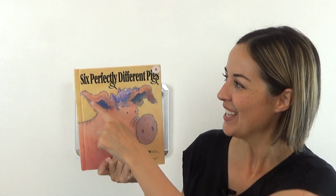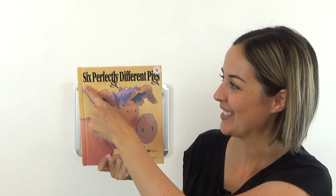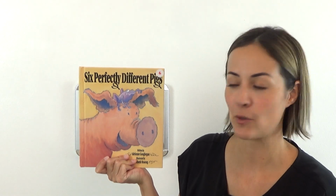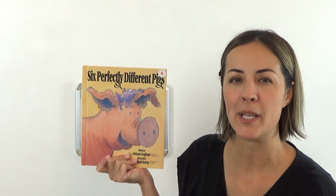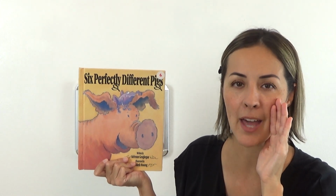Welcome to Story Time. Today we get to read a book about pigs called Six Perfectly Different Pigs. Can you say that? Six Perfectly Different Pigs. You got it. This is a story about a little pig named Pauly who is different from his brothers and his sisters and the trouble that they give him because of that.